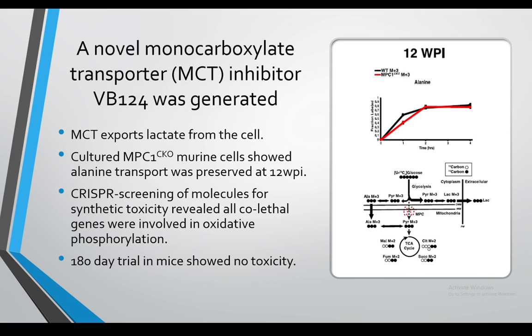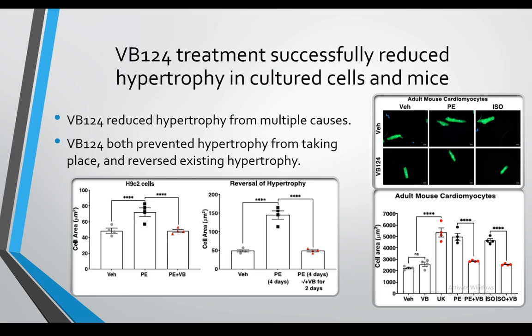This is the alanine result we discussed. So the alanine is still able to enter the mitochondria. I thought this was a really good picture. Again, we're using multiple causes, and these adult mouse cardiomyocytes are clearly, their hypertrophy is being reduced by this drug. In human cultured cells, we get the same response. It not only prevents it, as we see on the left here, but it also reverses it if you allow the phenylephrine to act for 4 days and then add VB124 for 2 days.